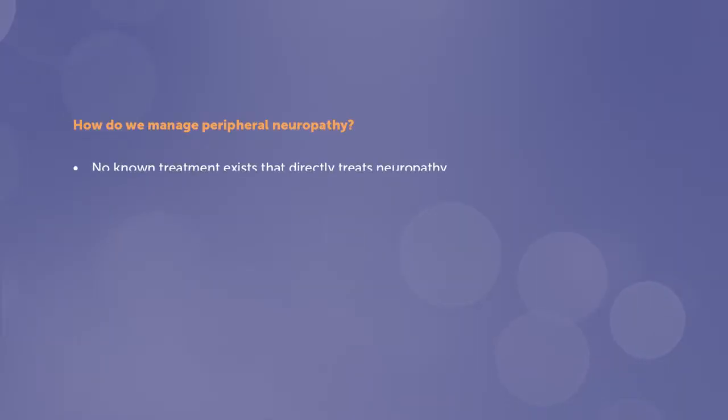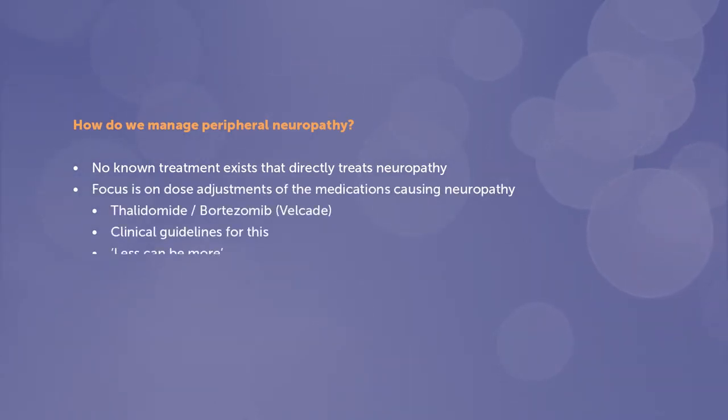manage neuropathy? Well, unfortunately, we don't have a magic bullet that's going to target the nerves and help them improve and heal. So the focus of our care is on dose adjusting the drugs that cause neuropathy, the thalidomide and the Velcade, and your doctors and nurses have very clear guidelines for how best to do this.